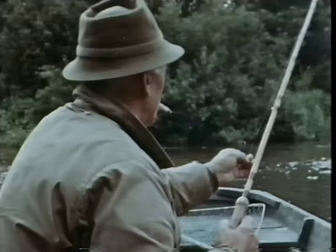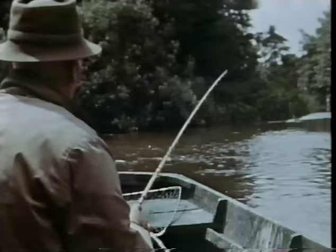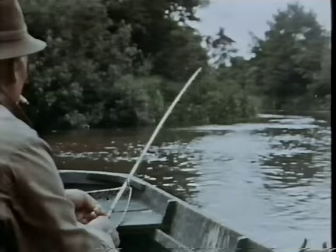Again down that swim. The float nicely riding down the current. Leslie watching it like a hawk every inch of the way.